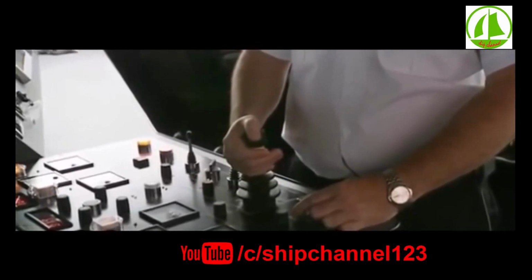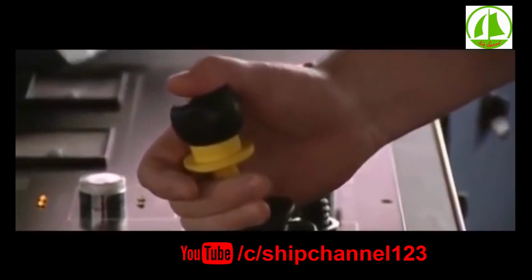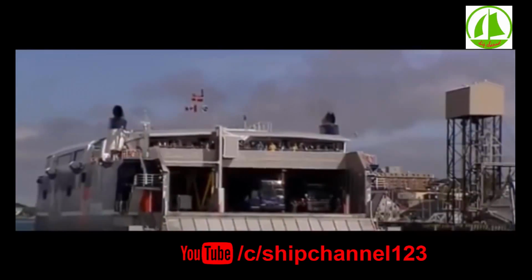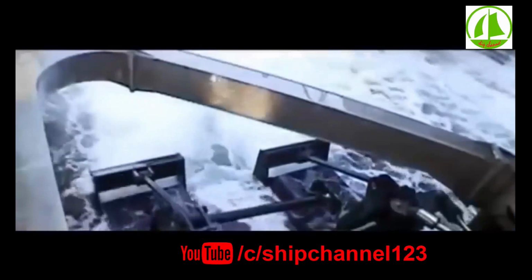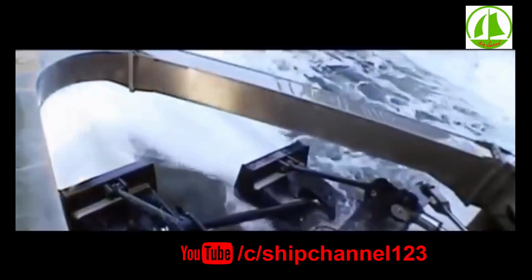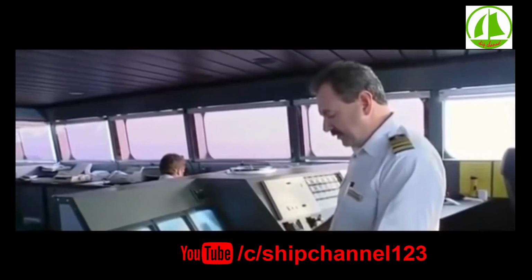Docking the Cat is handled from a separate control station. The control stick is tied into the water jets, which are directed by the computer. Any command that I give the stick, it configures the jets to the motion that I want the craft to move. So if I want the craft to move in a sideways motion, I'll just move the stick in that direction that I want the craft to go. I can go ahead, I can go astern, I can go sideways.